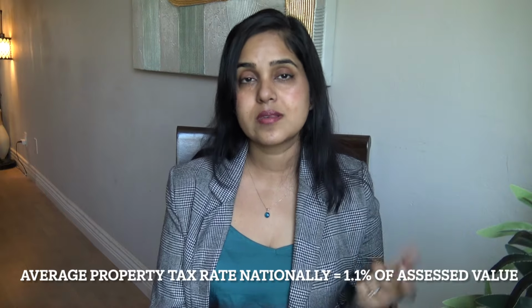Now you might be asking, how are these property taxes calculated? Well, it depends. There is something called an assessed value. A property assessor will determine the value. He'll examine the house and come up with what your house is worth. It is not equal to the market value. So the effective property tax rate for the US as a whole is around 1.1%. New Jersey has the highest rate, around 1.8%, and Hawaii has the lowest, around 0.3%.